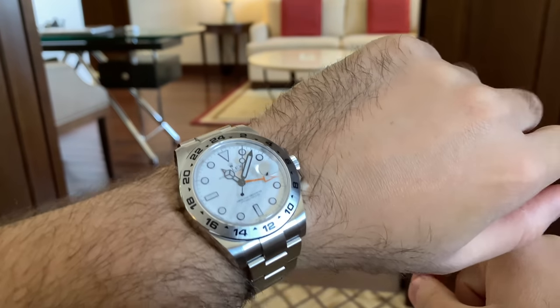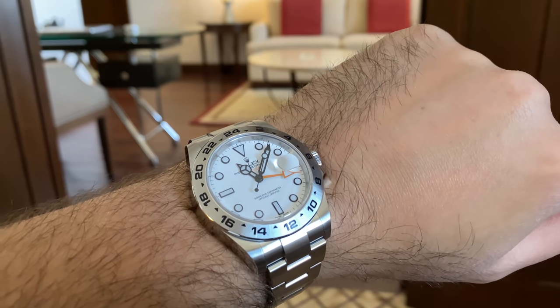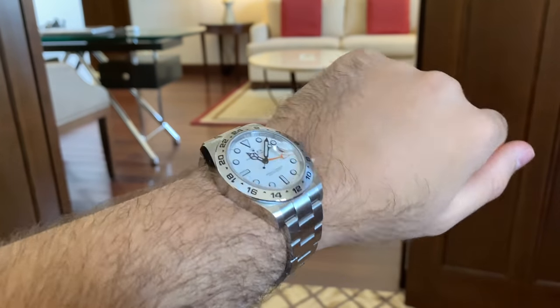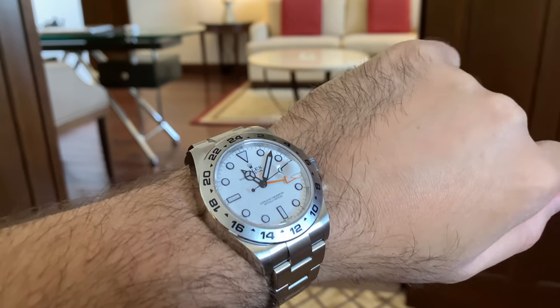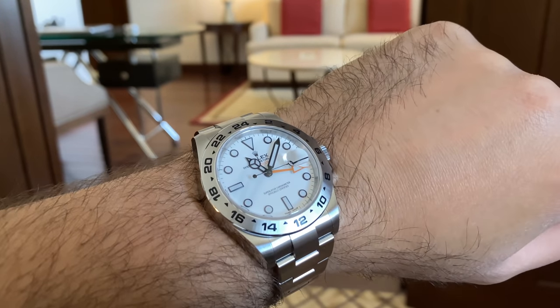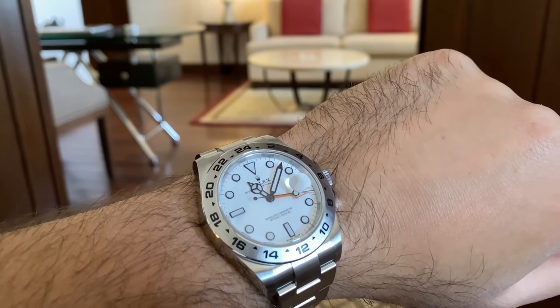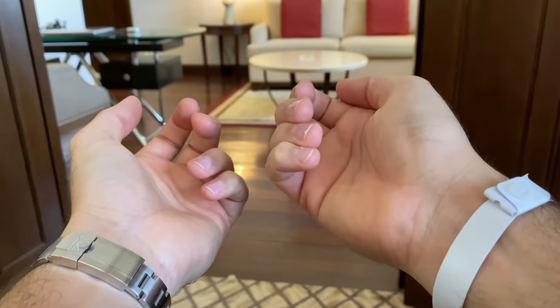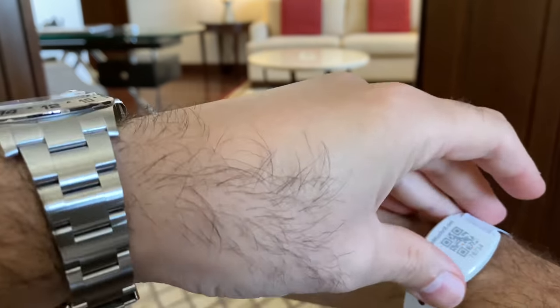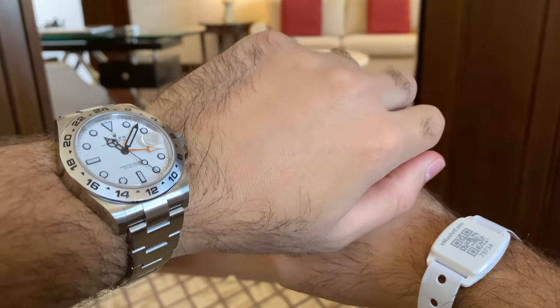So this watch is going to be with me on my adventure in Oman, probably take it with me elsewhere, and I'll probably do a follow-up video 6 months or 1 year later, whereby I'll share with you my experience with this watch, just like I did with the James Cameron. And I guess it matches my bracelet, both having a white dial.